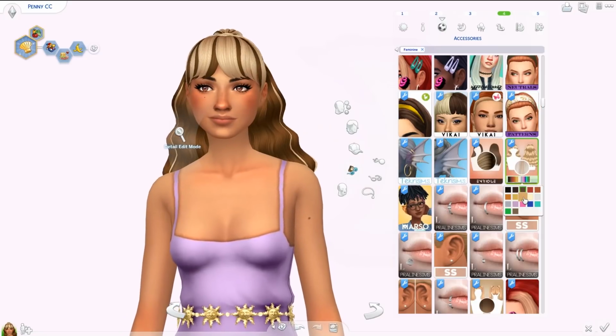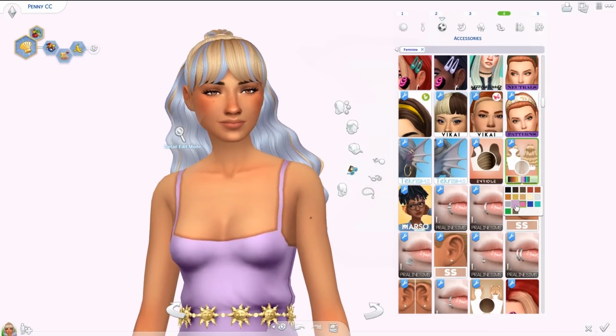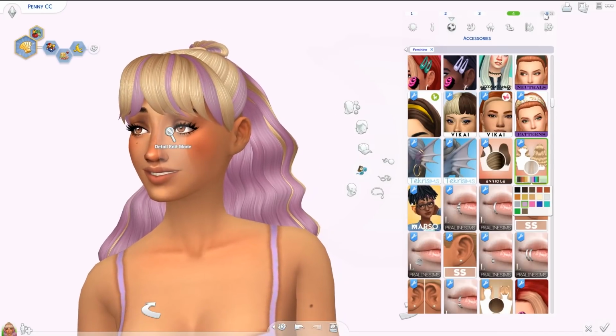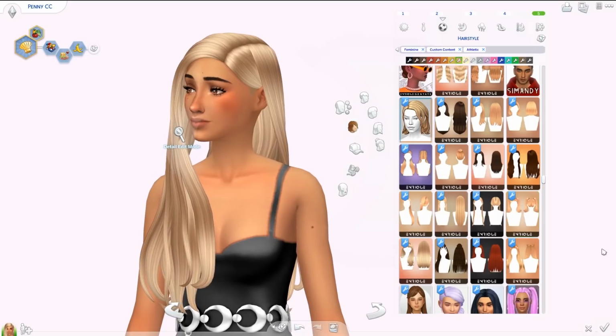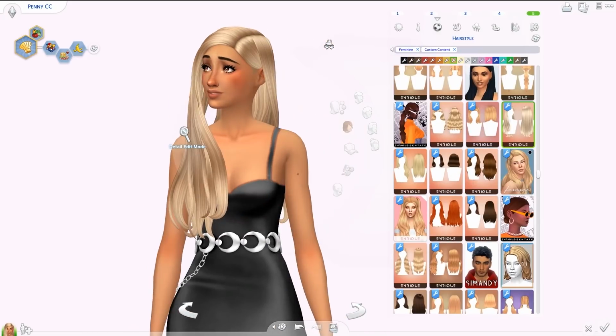And then we have the highlights or stripes in every color, the basic EA color. So super cool, such a cool, unique hairstyle. And then this is also from Enrique. This is the Anya hair. This one is super, super pretty as well. This is what it looks like, super, super long.